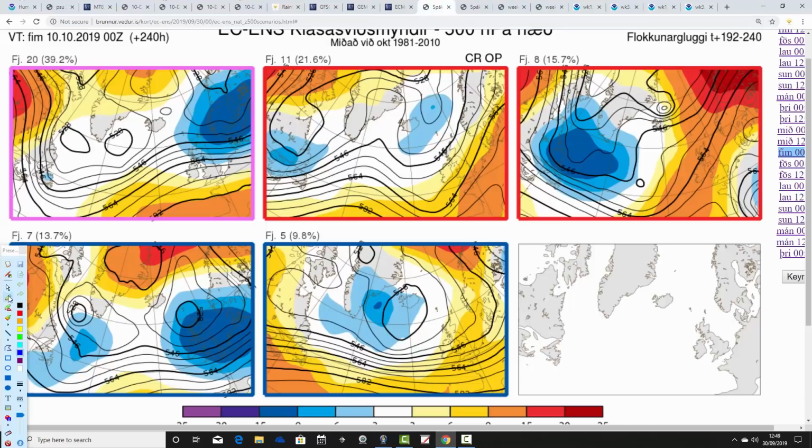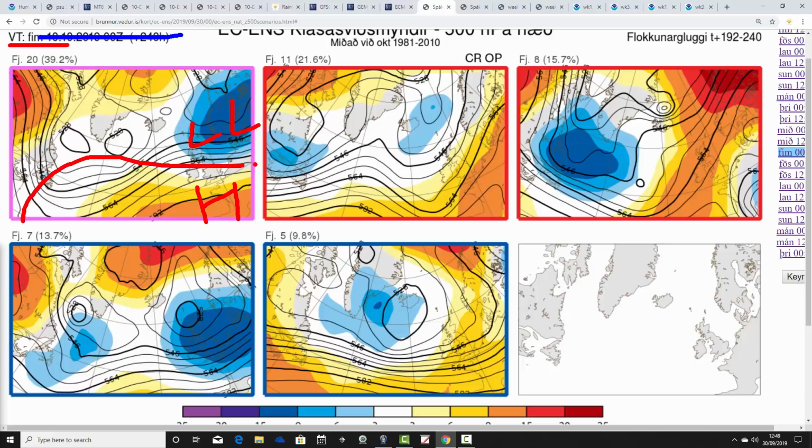These are the options on the table within the ECM ensembles today for day 10, which is the 10th of October. So we have got 20 members of the ECM ensembles with low pressure sitting over to the east of us, a ridge down to our south, so that's bringing in sort of a flat westerly wind. Then we've got 11 with high pressure to our south, low pressure up to the north, and we're sort of bringing in a west-southwesterly with those.